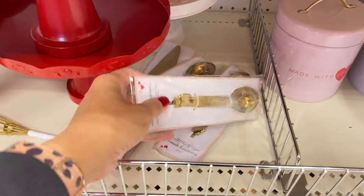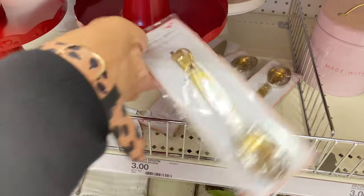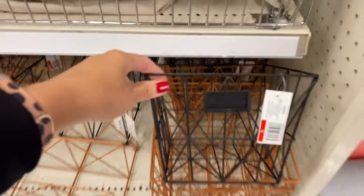So I really liked the color of these measuring spoons. They also had a little whisk and I think also a little cake scooper or cake spatula. Those are the only ones I saw.